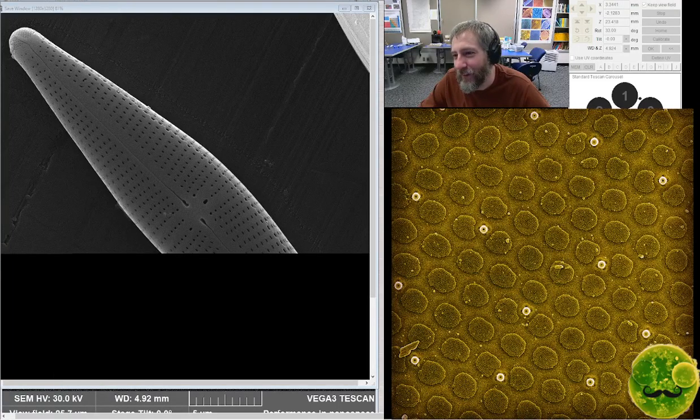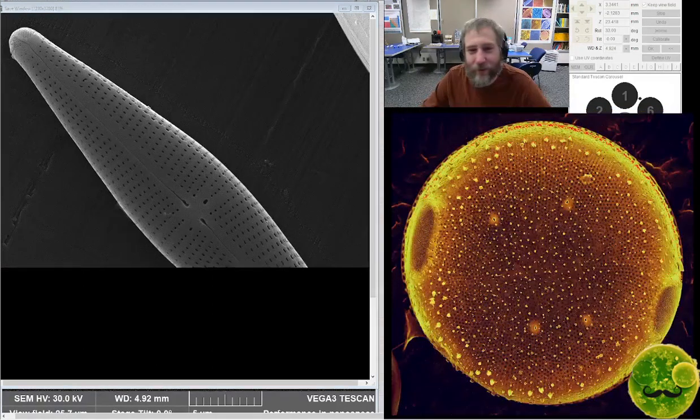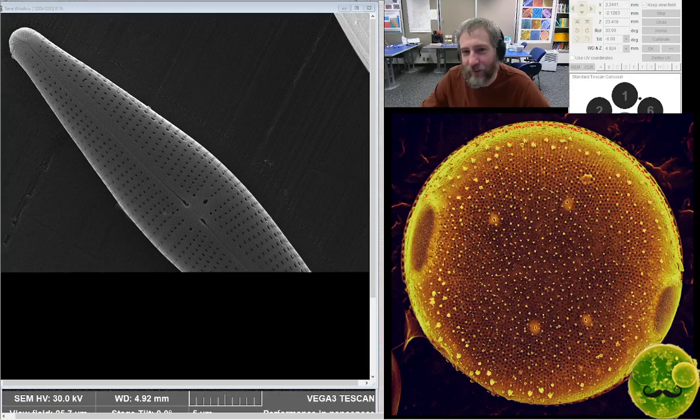Let's see. What was the spiral shell-looking scan from? Oh, it's probably a snail, Astorella. We did have some miniature snails on.